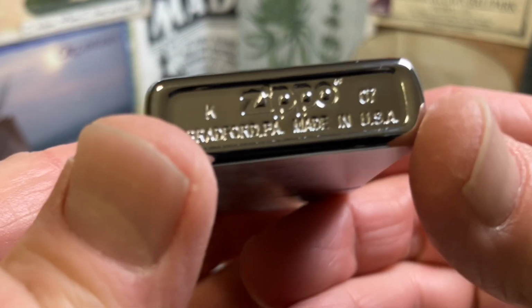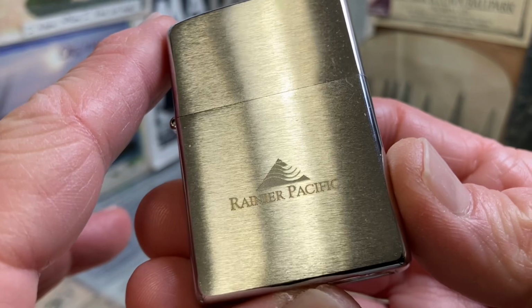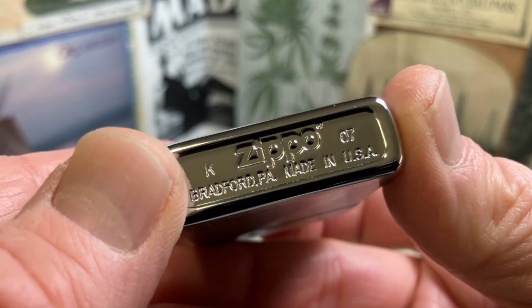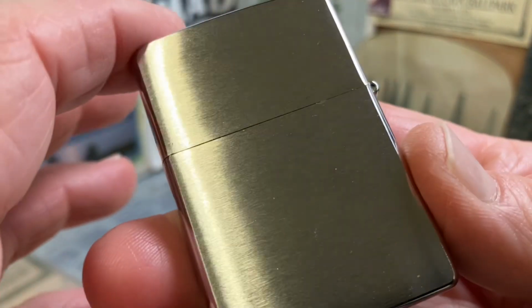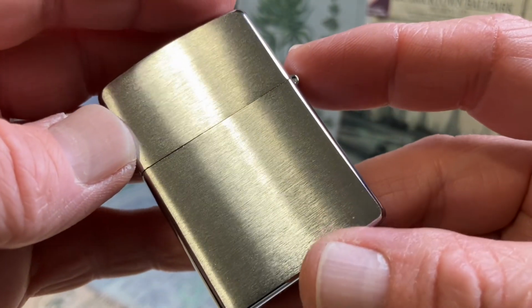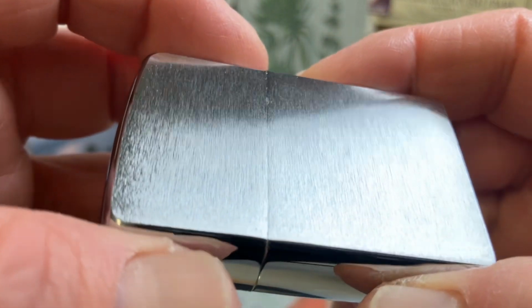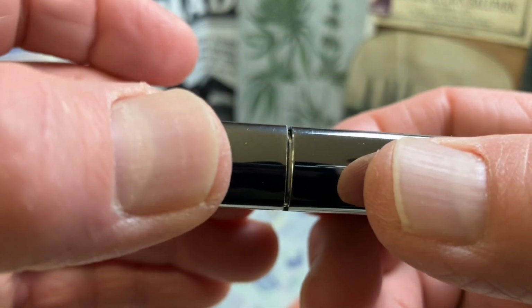This lighter would also appeal to anyone who wanted a brushed chrome Zippo from the year 2007 to carry. This lighter has not been used. You can see the other video where we removed the red or orange safety sticker.